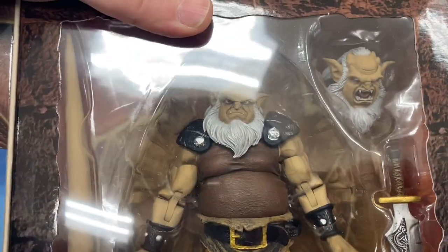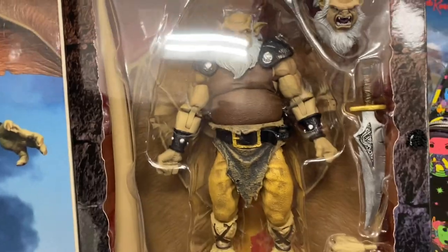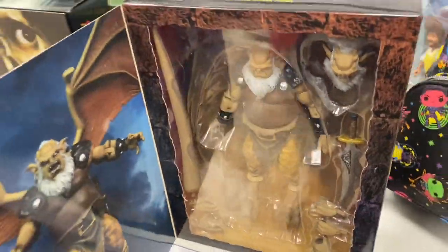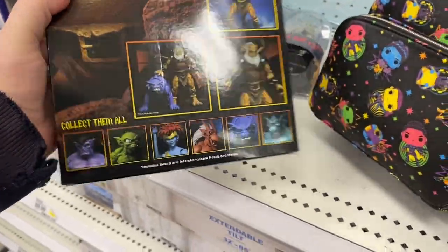Yeah, he looks good. Looks pretty good to me. Paint app looks all right. Other head looks okay. Box is okay. He's gonna come out anyway, so it really doesn't matter what the box looks like. Yeah, all right. So we are leaving with something, so that's good.